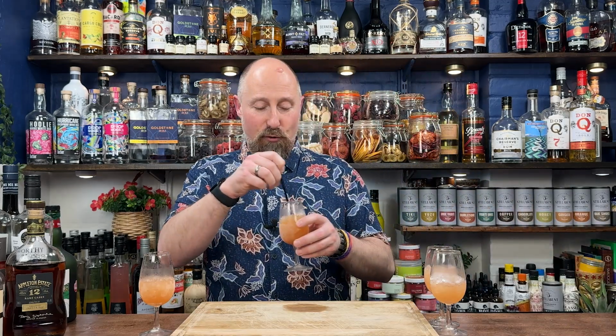Right, the fourth one. Oh, that's better. That's got some body to it. It's no funk, really. That's nice and well balanced. There's some richness coming through in there. It's that lovely rum really in there. That's really good. I really like that.